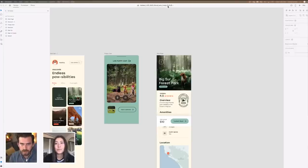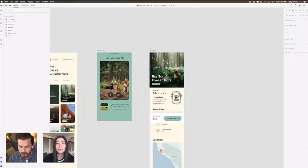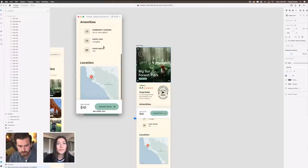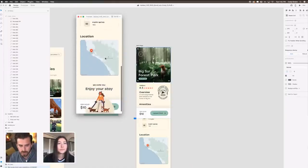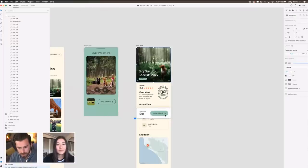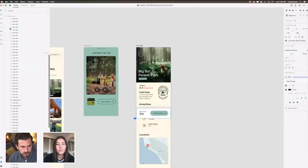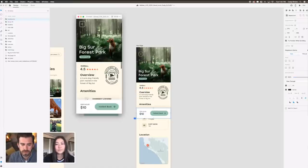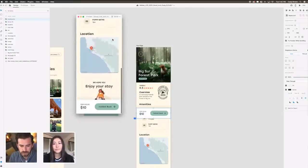Let me, yeah, you guys can see my screen, right? Perfect. So we already have this booking page. We've got our amenities, we have our location. Oh, we've got our woman jumping over our bar here. So we need to make sure that we put this on top. So let me just close all these. If you don't have this layer on top of all your other layers, that'll happen. So now if we go back, we can make sure that it is behaving properly.